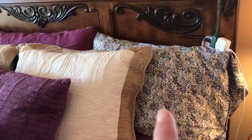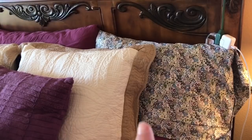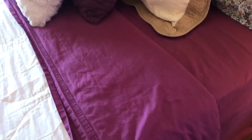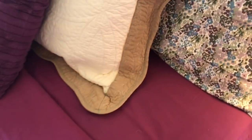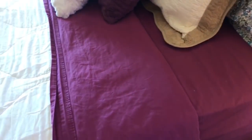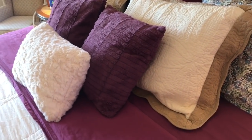But I didn't buy the whole sheet set because I wasn't sure if I liked it. But I do. So I'm going to go back and buy the whole sheet set. However, I think I might leave the purple bottom sheet and just use the print top sheet for contrast and color. And then they had shams to match. I guess I'm going to go get those too.